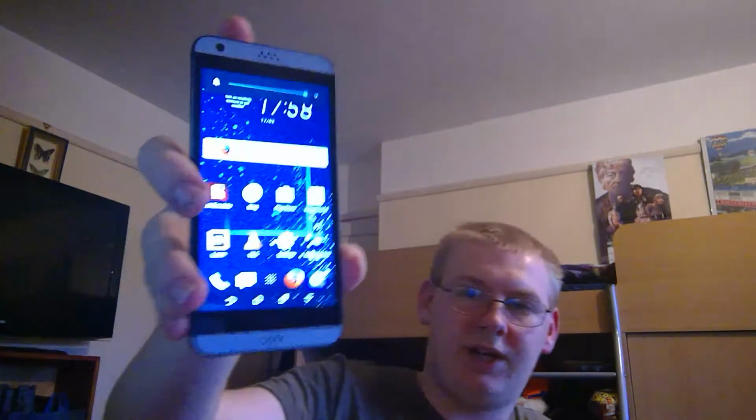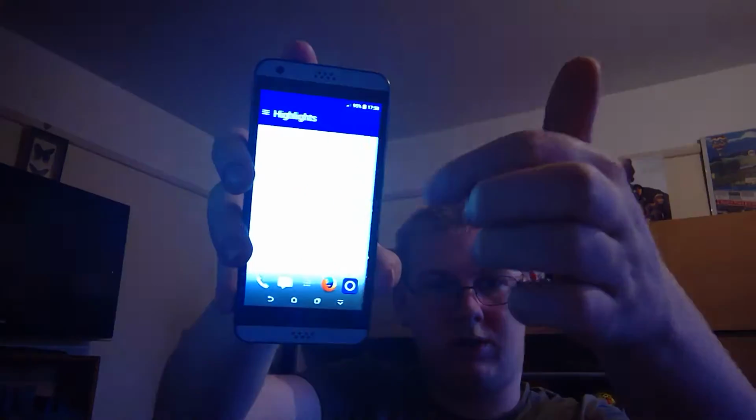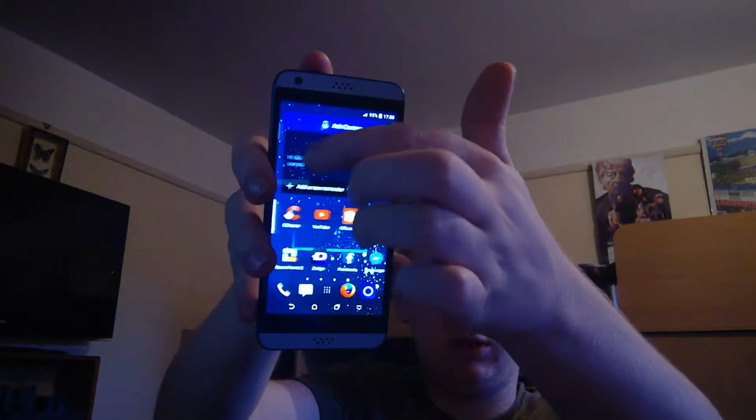So how does it run? Well, surprisingly well. 16 gigs of built-in storage isn't bad to have on a phone like this. And you can see the screen there isn't at all bad. It's an HTC, so it's got good sound, forward facing. With the 720p display as well, it's actually really good at the price.